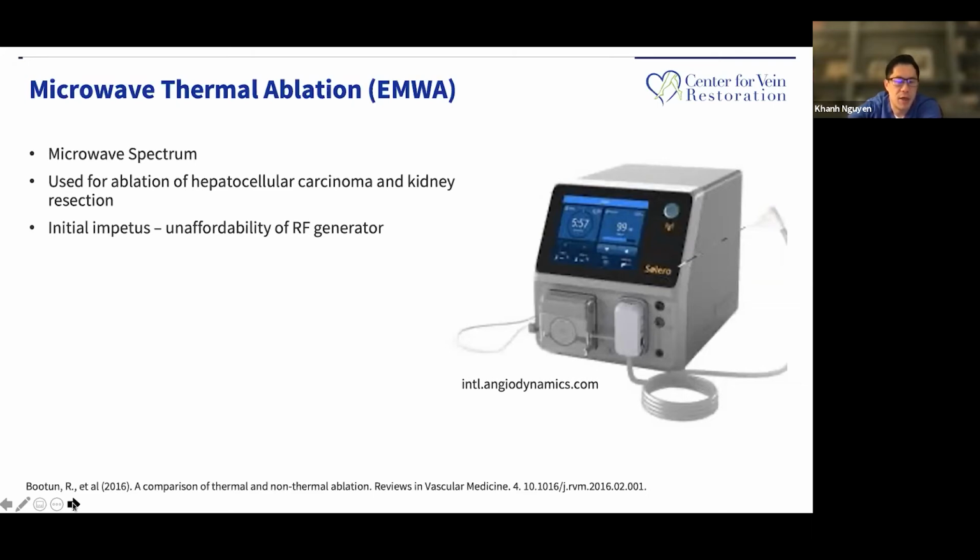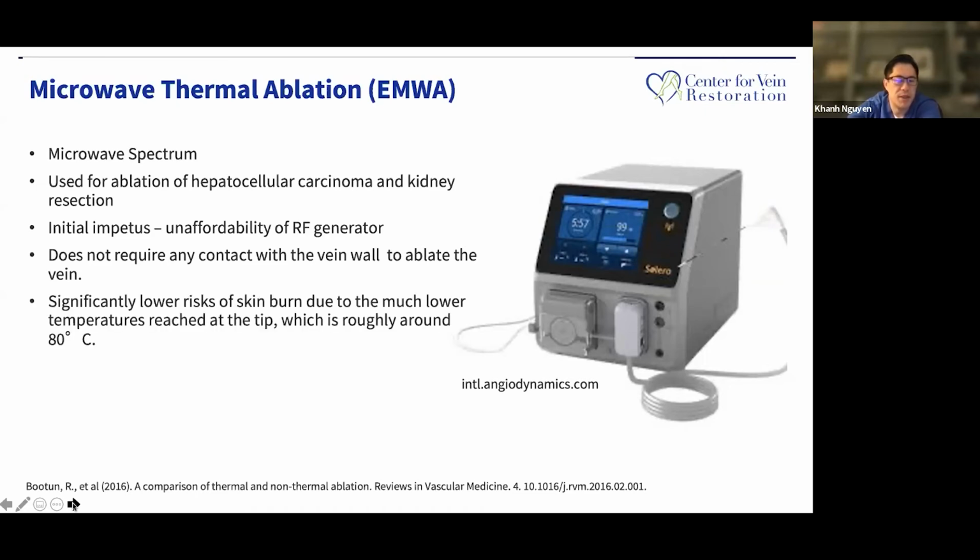But as time has gone on and Medtronic has become more competitive, they now don't charge for the generators. They really just charge for the use of the catheters. And so a lot of times now, the impetus for trying to get microwave thermal ablation to the market has decreased significantly. It's nice because it does not require any contact with the vein wall to ablate the vein. The risk for skin burns is much less because the heat doesn't get as high as radio frequency or laser. It only gets up to about 80 degrees Celsius. And because there is no laser, there's no need for goggles. So it's a little bit easier on clinical staff.